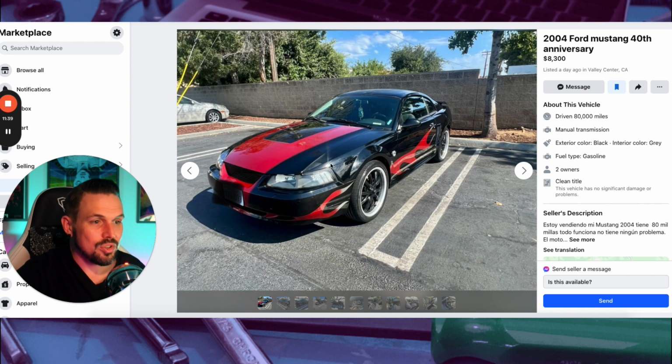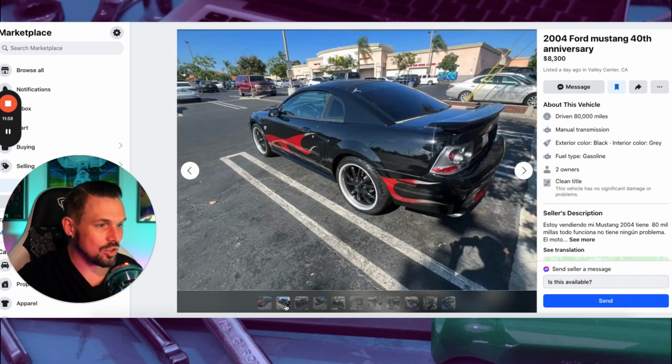Like, if this is a $2,000 car, that's one thing, because $2,000 for an 80,000 mile coupe, okay, fine. It's a little daily driver. Hopefully these are vinyl decals and you could just take these off. And the rims, you could probably flip those pretty easily. The rest of the car doesn't actually look like it's in bad shape.